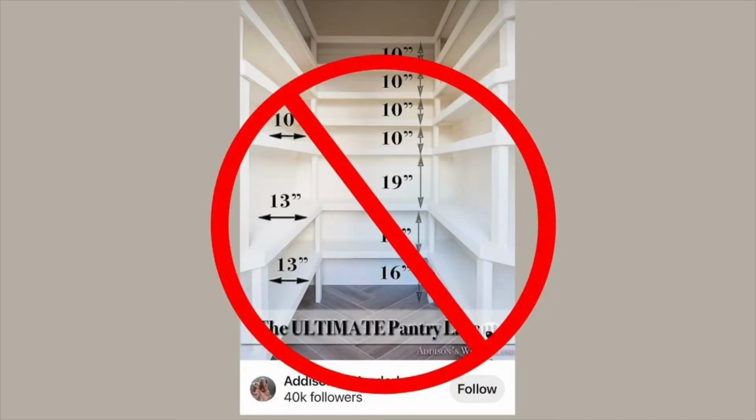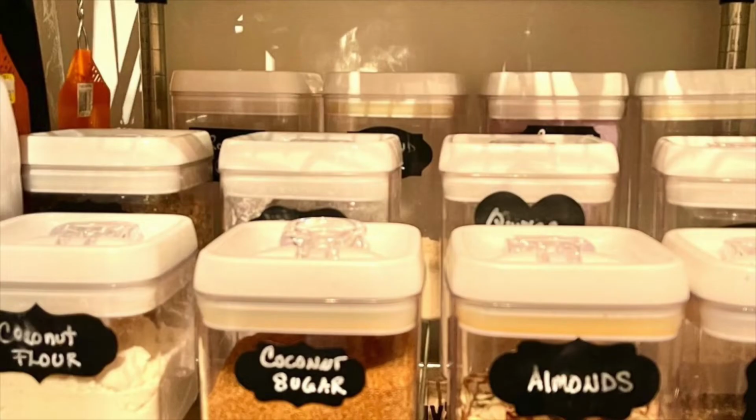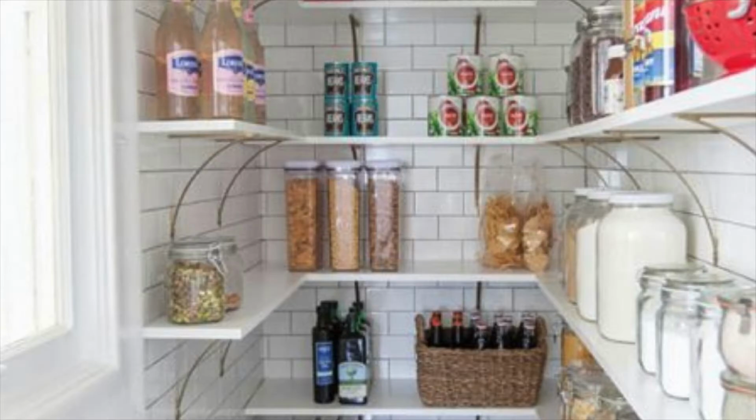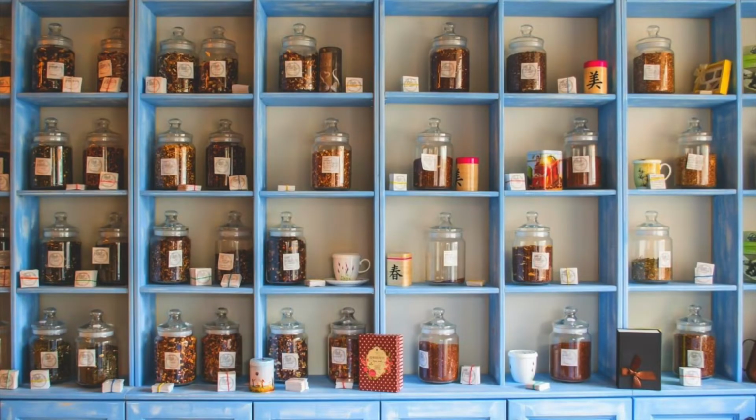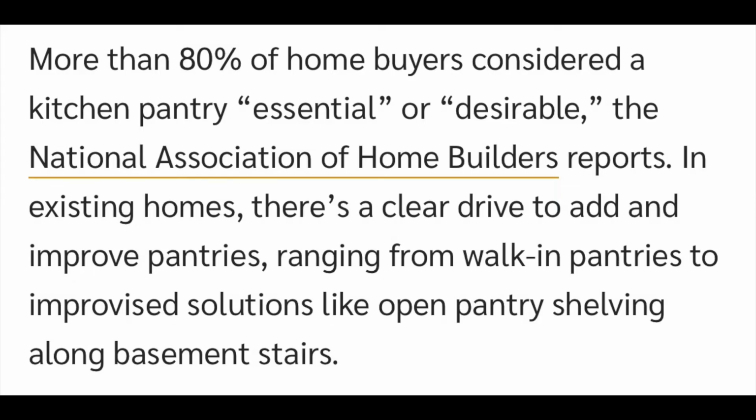So in this video, I want to show you how to design a pantry for yourself that's going to maximize every inch of your space. It's going to take into consideration what you store in your pantry and allocate space for that. Make it so that you can see it, so you know what you have. You don't waste any space with these giant pantries with all this room that could be dedicated to a his and hers closet.